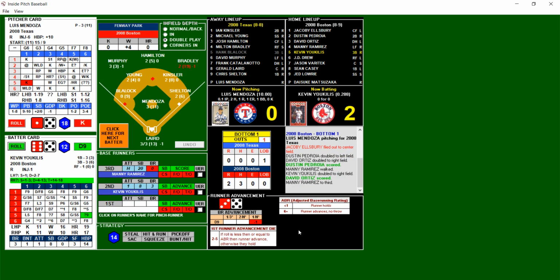And that's going to score a run. Big Papi will come in to score a run. Ramirez will go to third. He'll get the hold sign. Base run rating of a 0 on the ABR chart. If it's less than 1, he'll get the hold. So nobody else advances, and we now have runners on second and third as J.D. Drew steps up to bat.